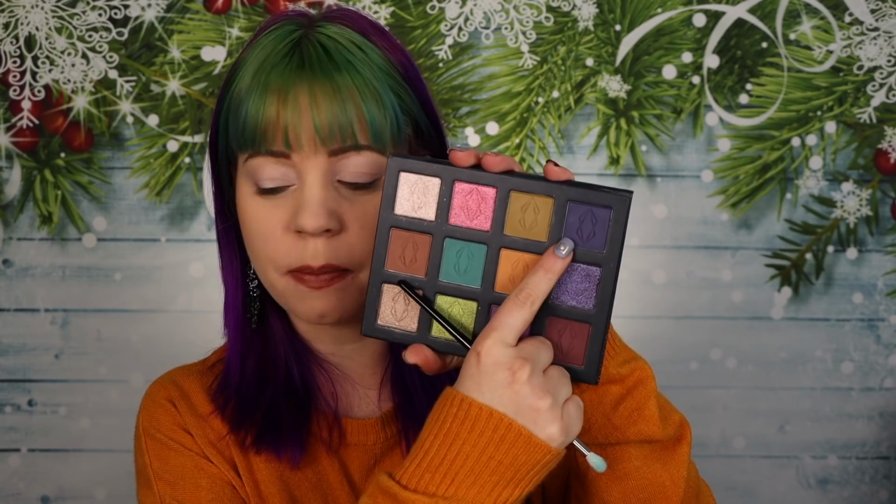I have a plan. What I'm gonna do is I'm gonna start with this shade up here. I just realized that my slip is over here and the names are probably on the back of the slip. So let me see if I can figure out what this one is called. So I think this one is called Desi. I don't know if that is how you say that, but I'm gonna start with that in my crease and I'm going to blend it out with this lighter purple.